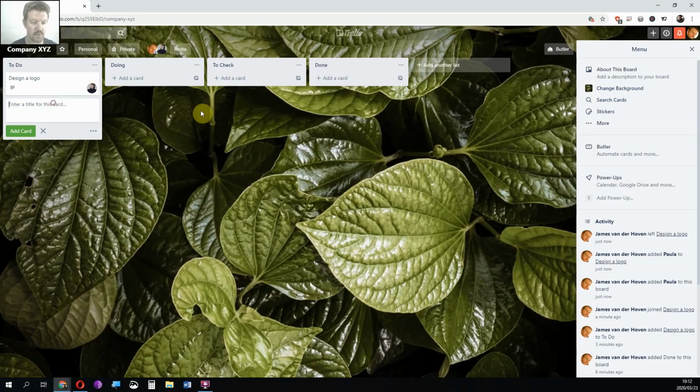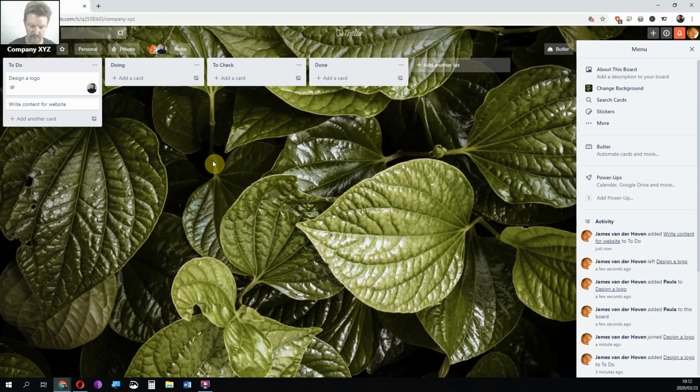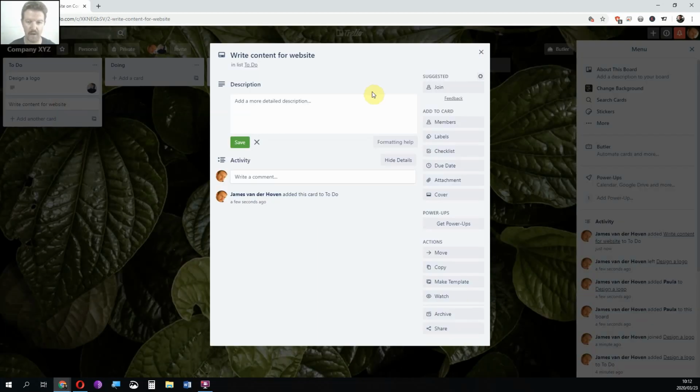So now we fill this. We spend the entire day discussing every single element. Write content for website. Okay, and you can start using keyboard shortcuts. If you press Shift and /, that brings up the keyboard shortcuts. I find that very, very useful to get things done very quickly here.